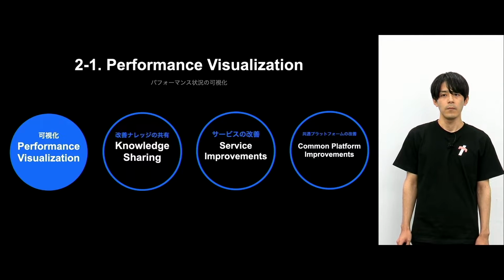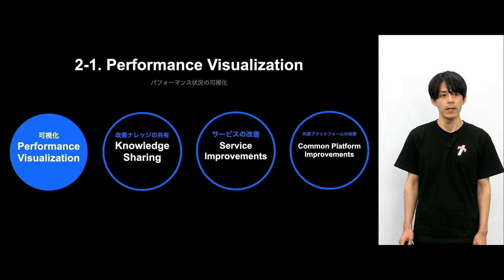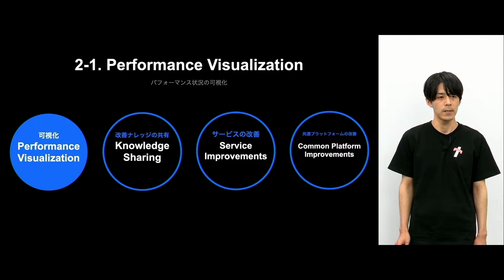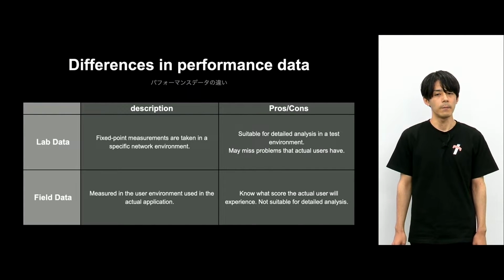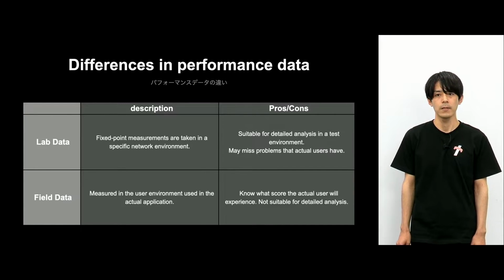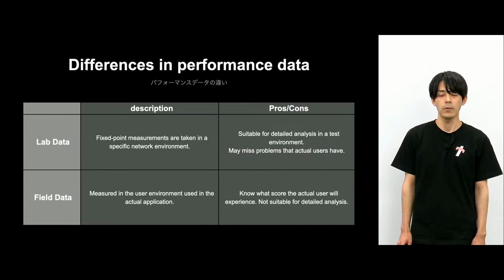First is performance visualization. To start making improvements, you first need to know the current situation and identify the bottlenecks. In order to do that, we need to visualize performance status. Let's look at different data. There are 2 types of performance visualization. The first one is lab data, and another is field data.